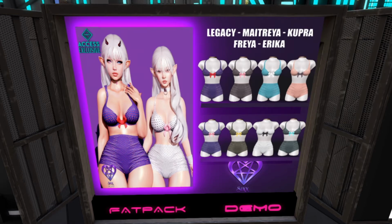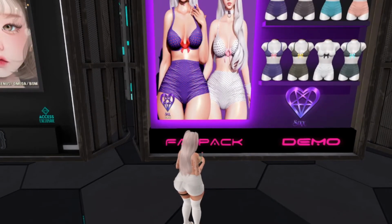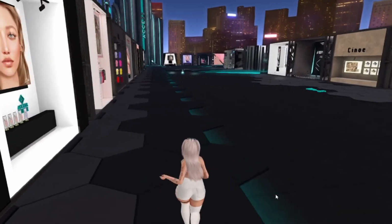Like it's not as exaggerated as the Cupra is, but it's a thick girl. Right. Which I think is nice. I haven't done anything with it yet. I need to, but I'm going to soon.